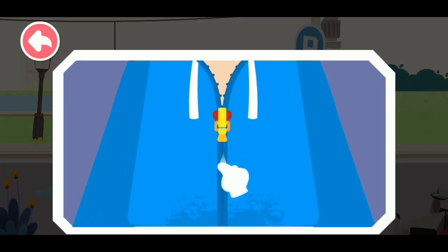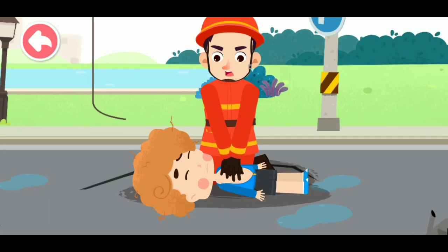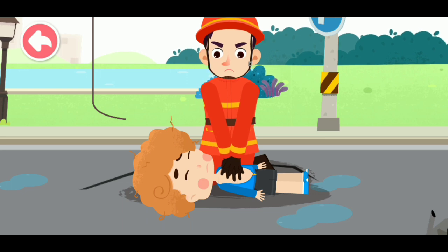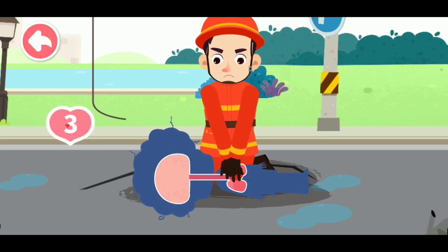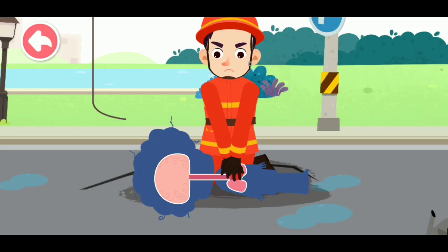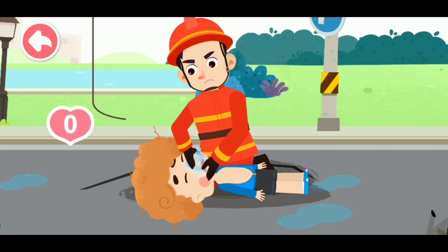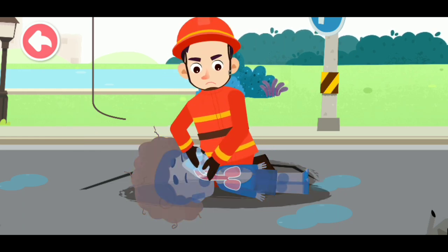First, unbutton the shirts of the injured. Fold your hands at the center of the chest. Lower half of the breastbone. Press down firmly to carry out chest compressions. Perform 30 chest compressions. Open the airway. Then, perform 2 rescue breaths until the automated external defibrillator, AED, is available.